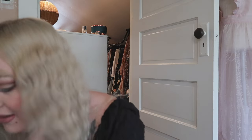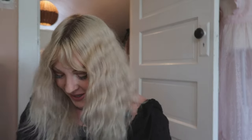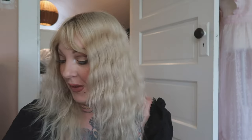Okay, then we have a new one that I've recently purchased, which is very similar to the first one I was showing you. It's getting closer, but still no cigar. Close but no cigar. Where does that phrase come from? Man, that is an old term.